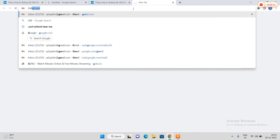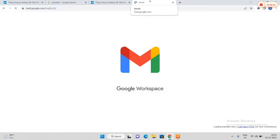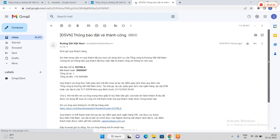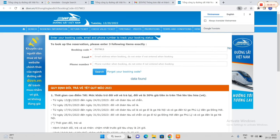Simply go to your email ID where you received the confirmation mail. One mail from the Vietnamese Railway Department. See this. This is an email I got from the Vietnamese Railway Department, and they have written something in Vietnamese. I can't understand. You have to click the link given. When you click this link, a new box will open. Here you can easily translate this first.